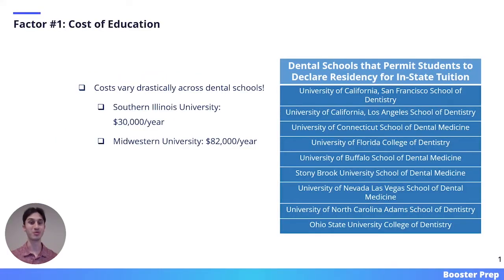The first factor you will want to consider is the cost of education. It's no secret that dental school is extremely expensive, and the cost of dental school varies across the country. So, for example, Southern Illinois University has an in-state tuition of $30,000 per year, whereas Midwestern University has a tuition of $82,000 per year. These numbers really show the difference in cost between public schools and private schools.